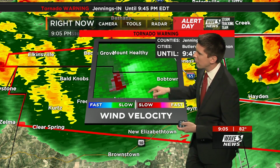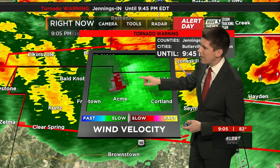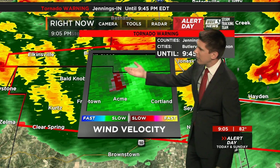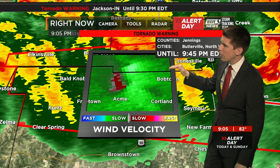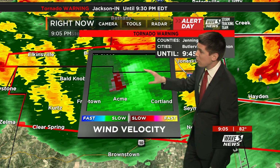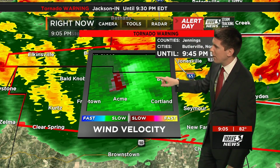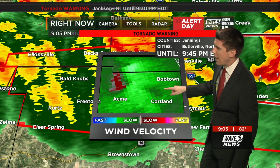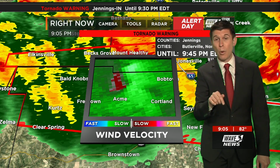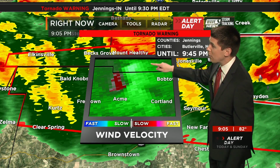All right, so this rotation that's going to be just west of Bobtown, this is north of Acme, Indiana. That's going to be in northern Jackson County. This is starting to hug a little closer to that northern Jackson County border with Brown County, Indiana. So if you're north of Acme, if you're northeast of Freetown, you need to still be in your tornado safe place. If you are in Bobtown right now, this is an immediate warning to take shelter. Your life could be in danger from this storm if you are in the wrong place.